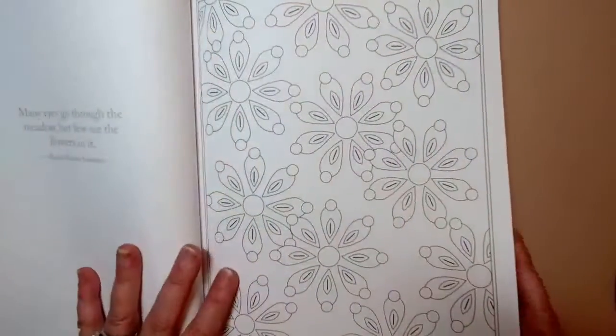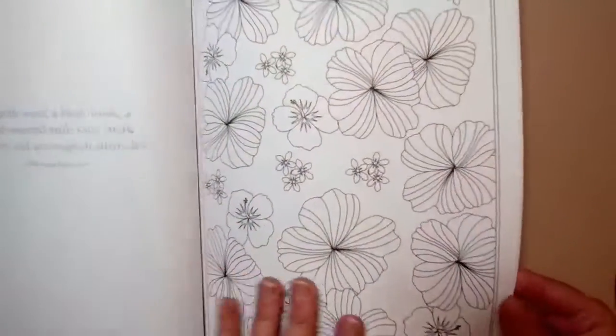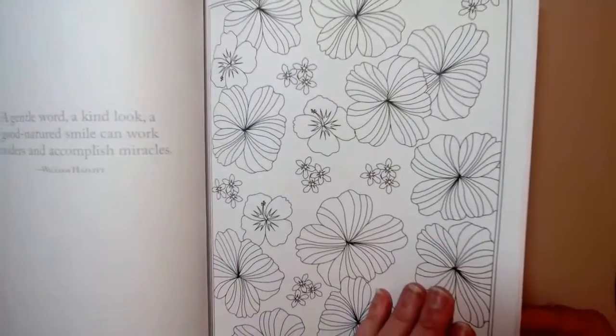I think this one was only 99 cents. I think that's why I was like, yeah, I think I'll get it. Because it just gave me something that I could kind of practice on and play around with.